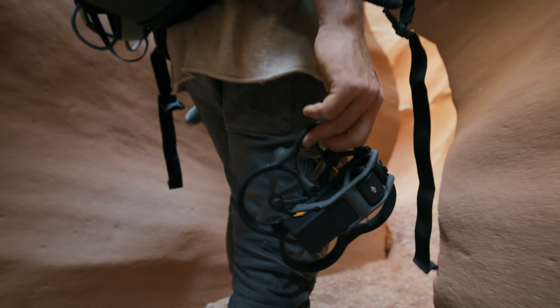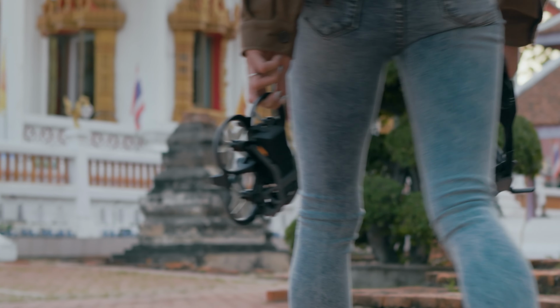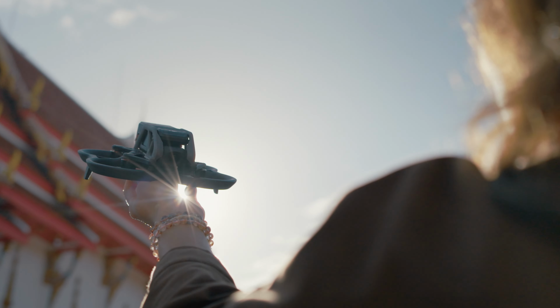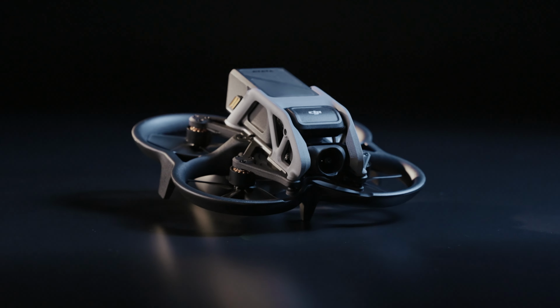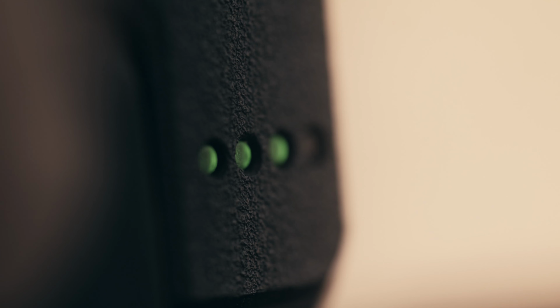The dream of flying lives deep within us. Experiencing it is now possible for all. Awaken the dream and discover your new passion. Introducing DJI AVATA.